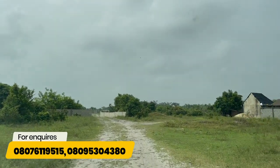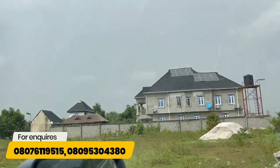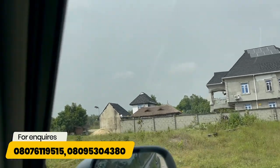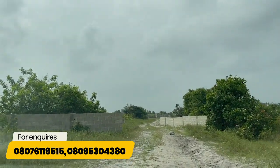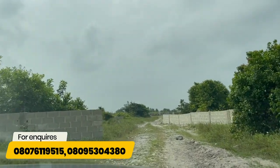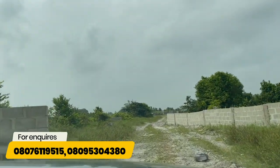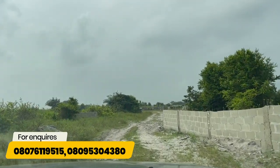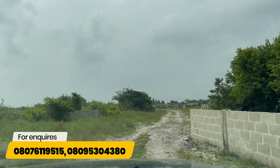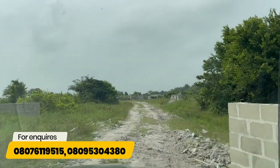All right. So like I said, this is also someone who had built here, had even installed solar. Now, this is the road I know very well. There might be another route that the company takes, but this is where I know and how I can access the land. Okay. So yeah, we'll soon get to the estates.